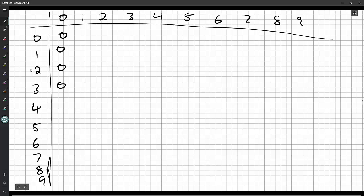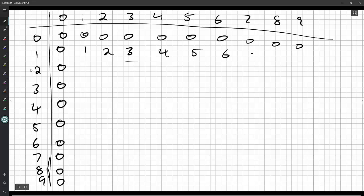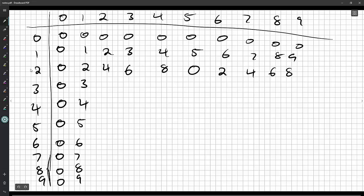So zeros are nice because zeros just eat everything else. It's going to take us a little while to fill this whole thing in. 1 doesn't ever change anything. So I would say from the point of view of this process, Matt's process, 1s don't really matter, I think. 4, 6, 8, 2, and 5 is 10, but that ends in a 0. 2, 4, 6, 8. So you notice 2 sort of has a nice little repeating pattern. In fact, only 1, 3, 7, and 9 should have all the digits in them, because those are the only ones that have a GCD of 1 with 10.